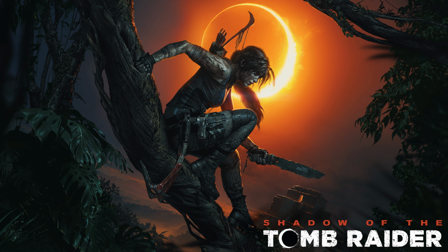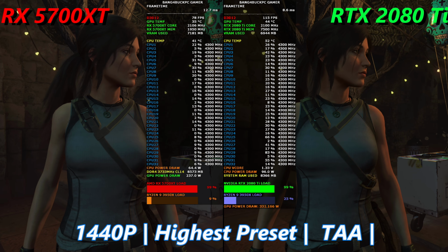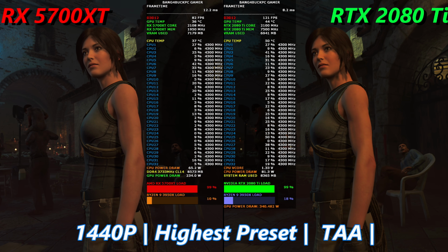Kicking things off with Shadow of the Tomb Raider. Both games played at 2560 by 1440 with TAA as the anti-aliasing method, and I'm also using the highest preset just for simplicity.